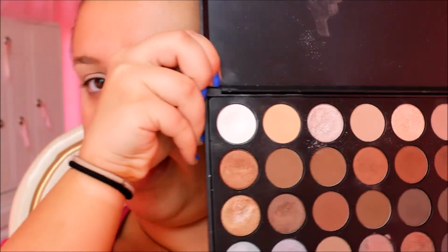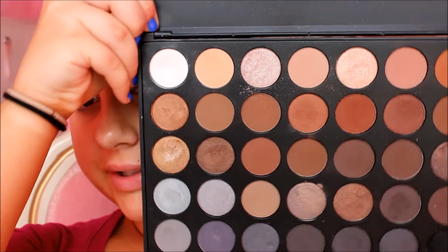So for my eyeshadow, I'm using the Morphe 35K palette, which just looks like this. And the first thing I'm going to do is take some of this white shade right here, and I'm just going to set that eyeshadow. And I'm going to use this brush. I'm pretty sure it's from Coastal Scents, but I've used it for so long that I've rubbed off the actual name of it, but it's a light eyeshadow brush.